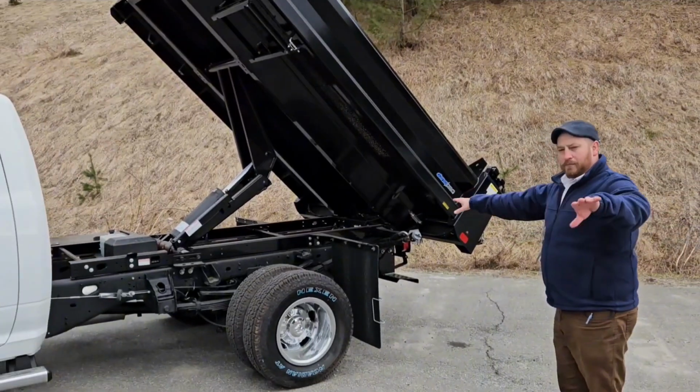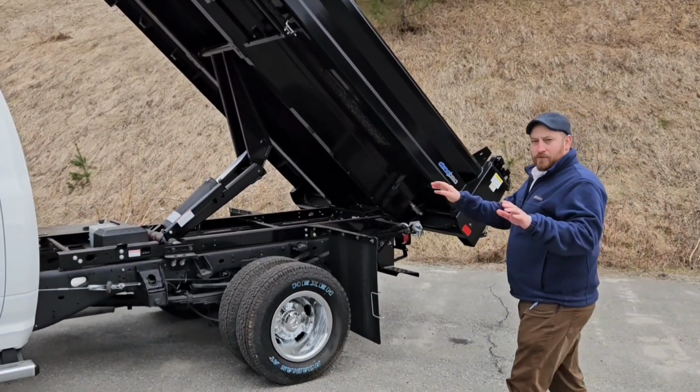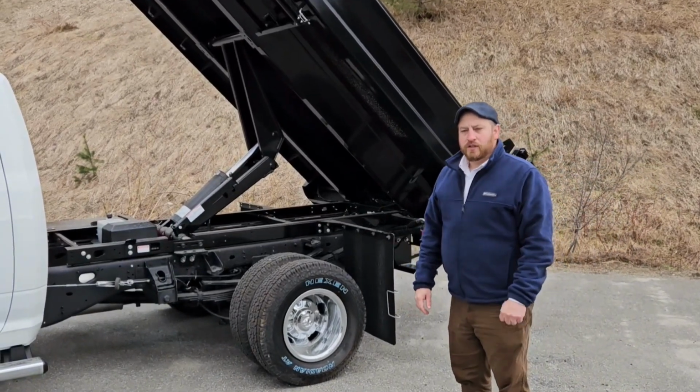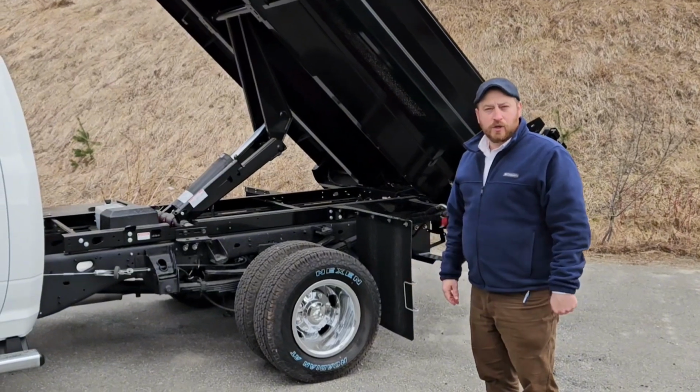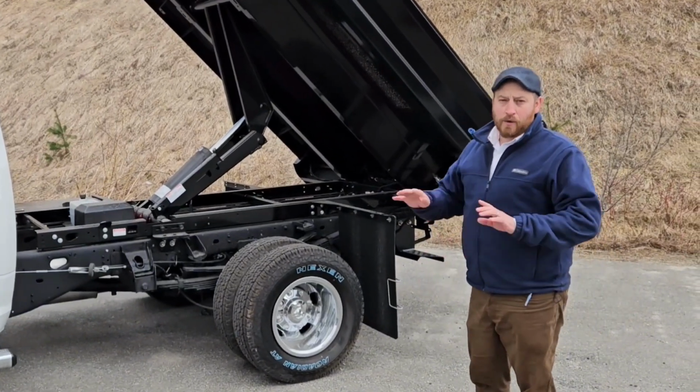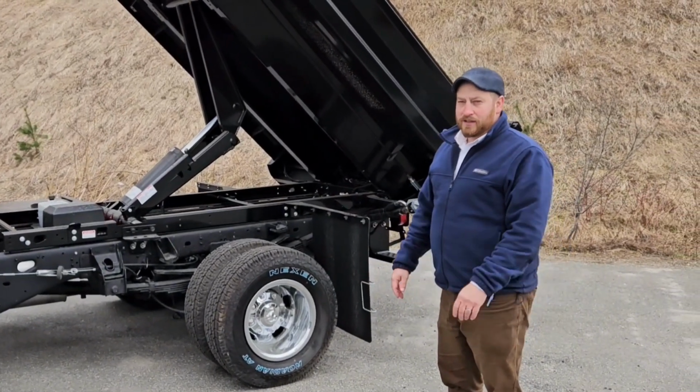As far as rear-end axles, gear ratios, that's a topic for a whole other video. I won't get into it too much, but you want to do some research, making sure that the combination of axle ratio is going to be right for what you're doing, towing, whatever it may be. So that's something to definitely look into.